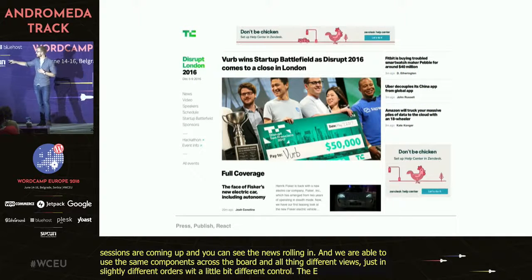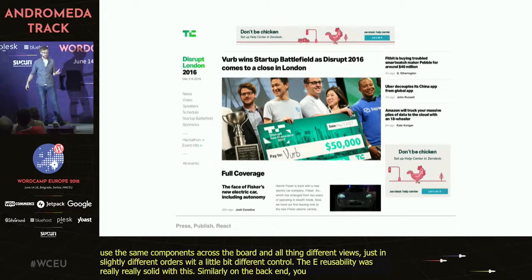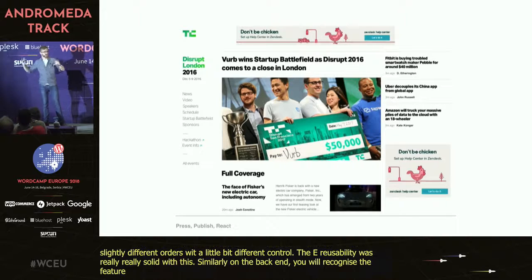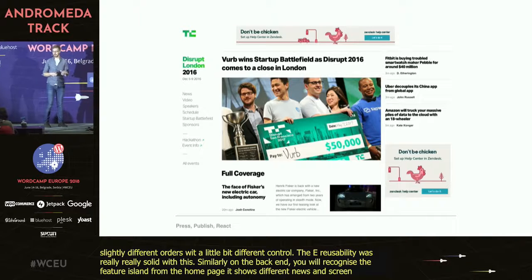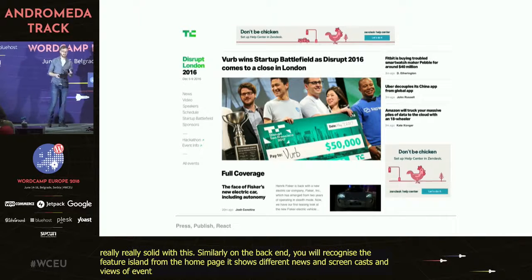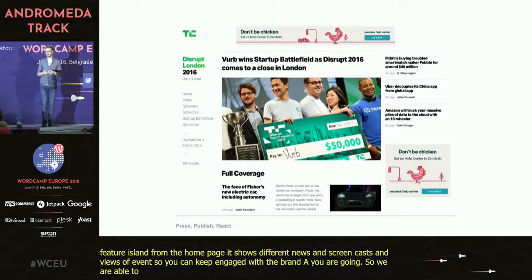And then similarly, on the back end, you'll recognize the feature island that we have from the home page. And this just shows different news and different screencasts and different views of the event, so you can keep engaged with the brand as you're going. So we're able to use React to create really, really reusable and really interesting interfaces, even though we have completely different needs for different editorial sides of the company.